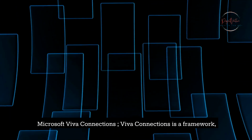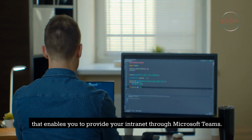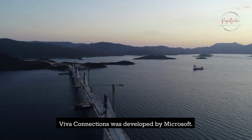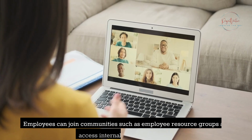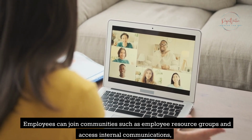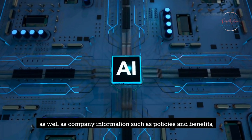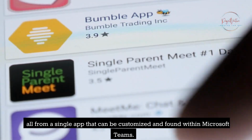Microsoft Viva Connections. Viva Connections is a framework that enables you to provide your intranet through Microsoft Teams. Viva Connections was developed by Microsoft. This serves as Teams' home app. Employees can join communities such as employee resource groups and access internal communications, as well as company information such as policies and benefits, all from a single app that can be customized and found within Microsoft Teams.